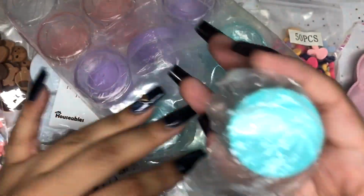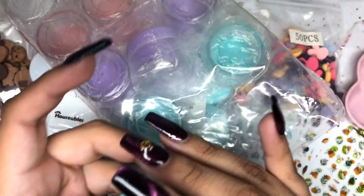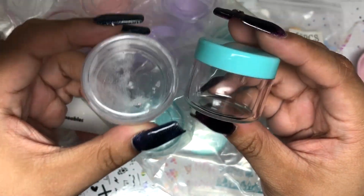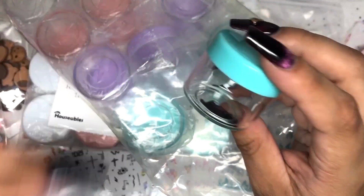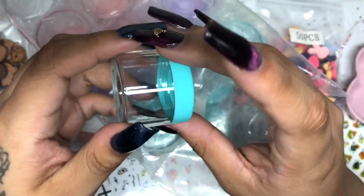These are 20 grams as well. The only difference is that these are wider and these are taller in height. But they're both equivalent to 20 grams. They're just different. So this is what these look like.